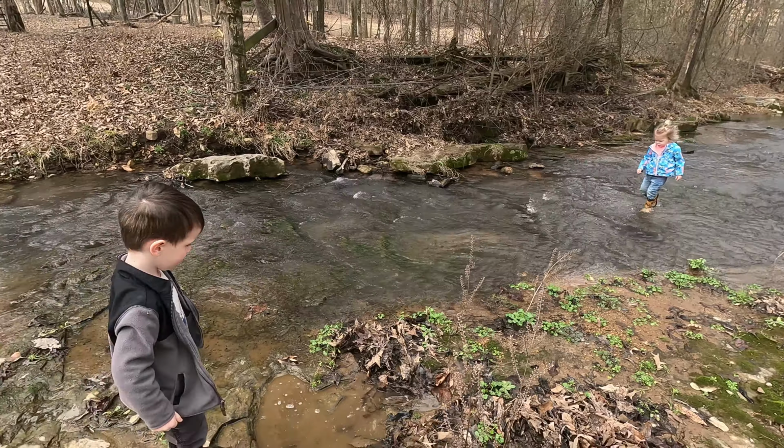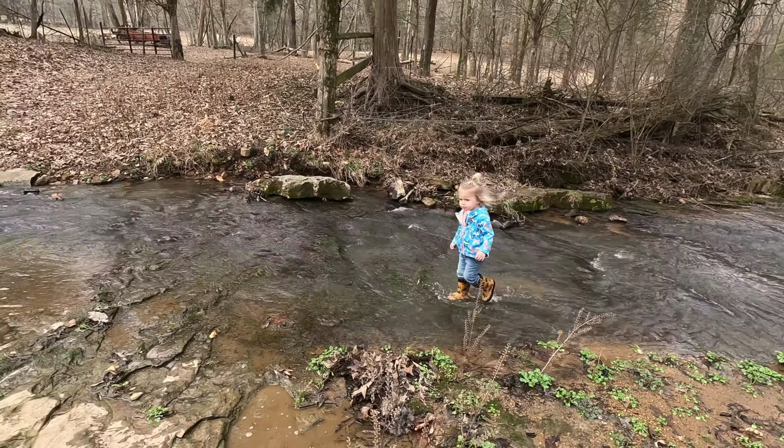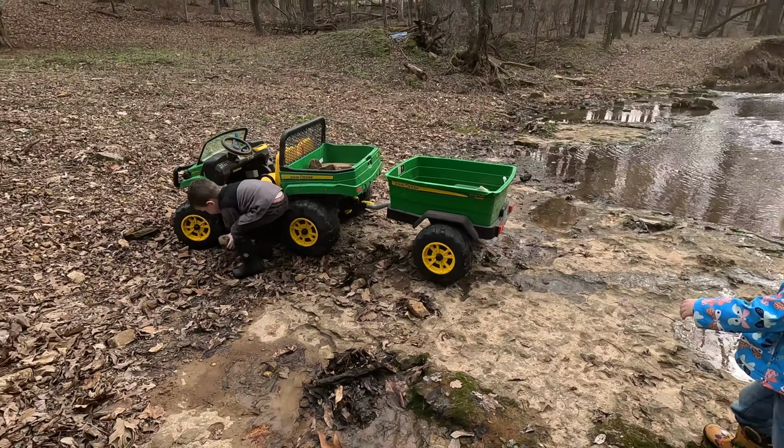All right, do we got enough rocks to go paint? Yes. All right, get in the gator. Okay. One more for the tire. One more by the tire.